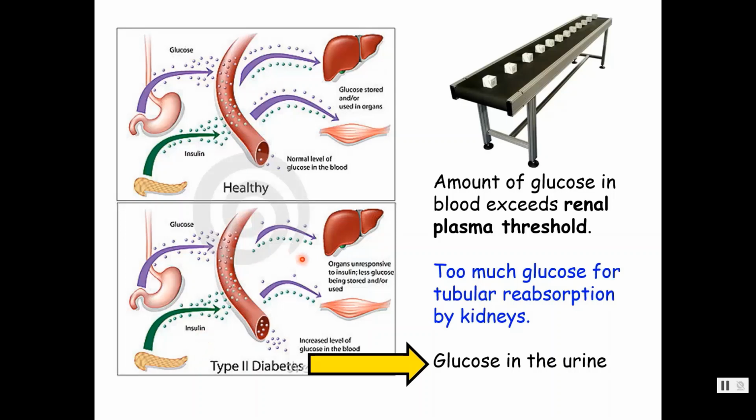So the organs, the liver and the skeletal muscles become unresponsive. So blood glucose levels are high. And so tying it to urinary, if you remember, if anything in the blood exceeds that transport maximum or that renal plasma threshold, the kidneys aren't able to absorb it, and so it's going to be excreted in urine. And so that's why that urine analysis, if you detect glucose in the urine, then that person may have diabetes.